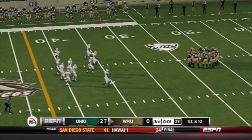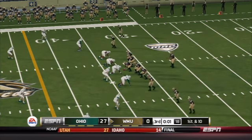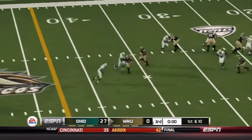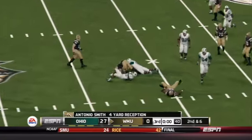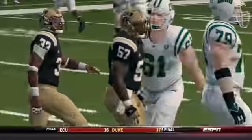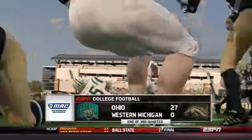I hope they show some fight here and try to stay competitive. If you're going to get blown out, you at least want to go down swinging. And they've got the dime package in there to try and deal with this five receiver set. Those completely stopped immediately. That's three down and one to go. Ohio's running away with it.